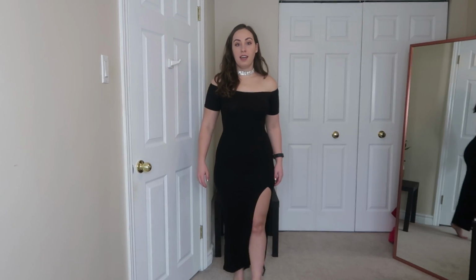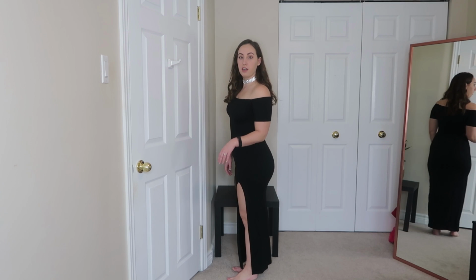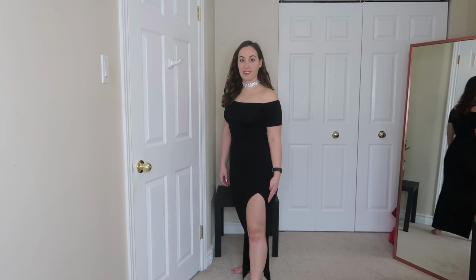The one thing I will mention about this one is, once again, I'm only 5'1", and if you look at the length, if I'm standing flat foot, it doesn't quite touch the ground. So I'm not really sure what the length is supposed to be. Is it supposed to be an ankle length? Because that's kind of where it hits for me. But then where is it going to hit if you're really tall?